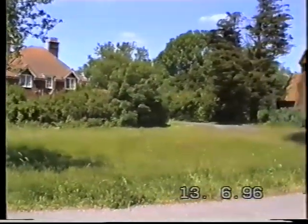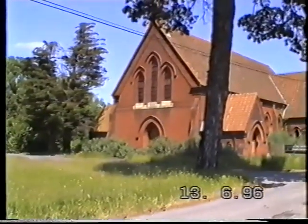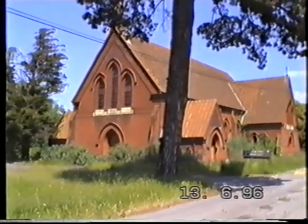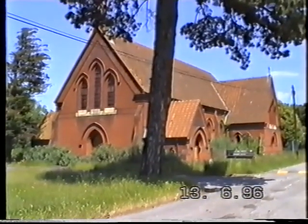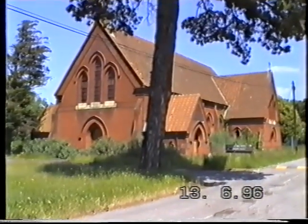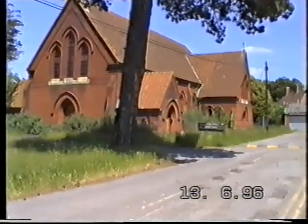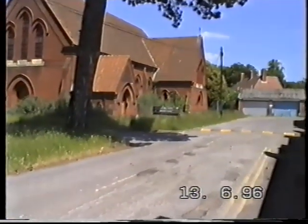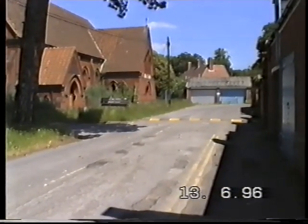Coming on round, and here's the old famous church where I was christened and Lana was christened, and we were members of the choir here during the war. Looking down, and that is the road that leads round to the cricket field.